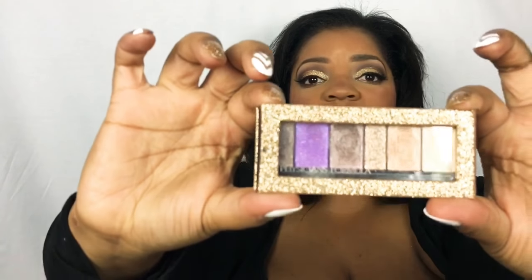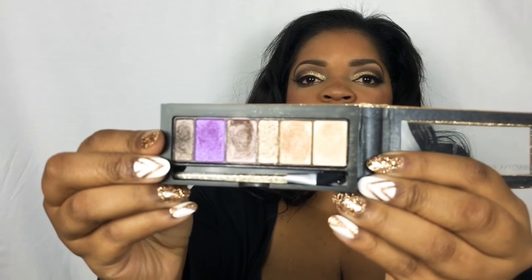So yeah, I don't use this one too much, but it's really, really inexpensive, so I wanted to mention it. It's the Physicians Formula. I think it's called a shimmer bar, but if you could see here, it's all glitters, and it says you can do it wet or dry. I've never even used the brush in here, but I'll show you. It's very nice. It's very pigmented, and if you wet it, it is a lot more pigmented.